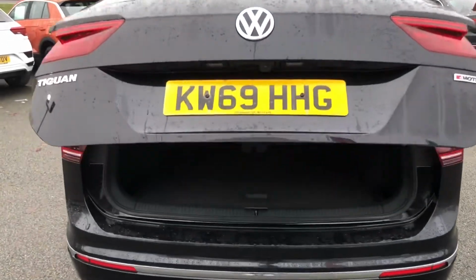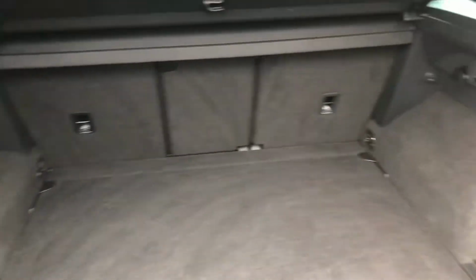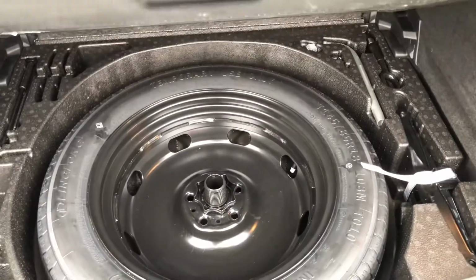The R-Line Tech will feature a power opening and closing tailgate as well, and this large boot space will easily be able to accommodate up to 4 large suitcases, as well as a space saver spare wheel. A 60-40 split is available with the car as well.